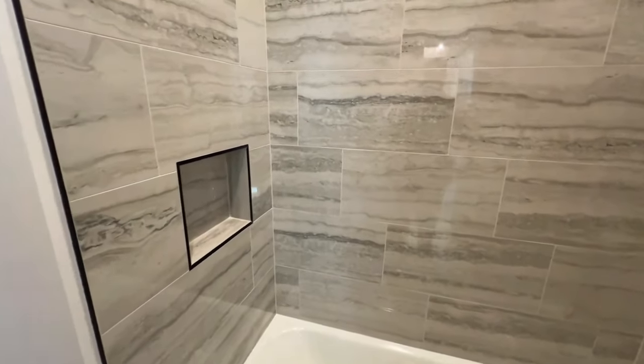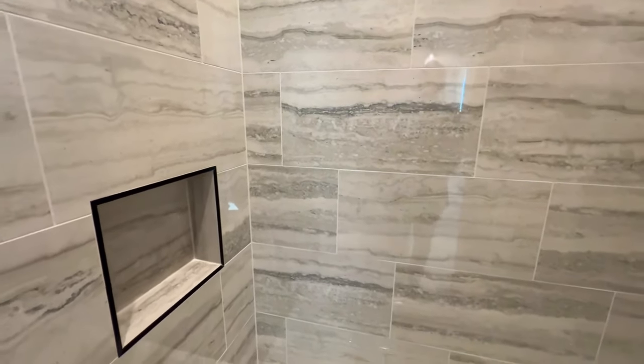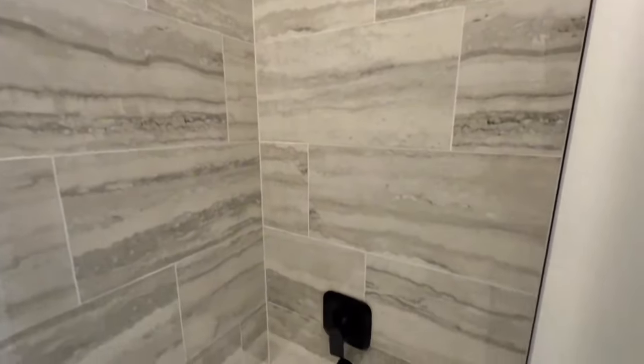And then you have your shower tub combo. I love, usually in the shower tub combo, you don't see the shower niche right there. So I love that, just to put your shampoos and your body wash and things like that. That's a perfect place.